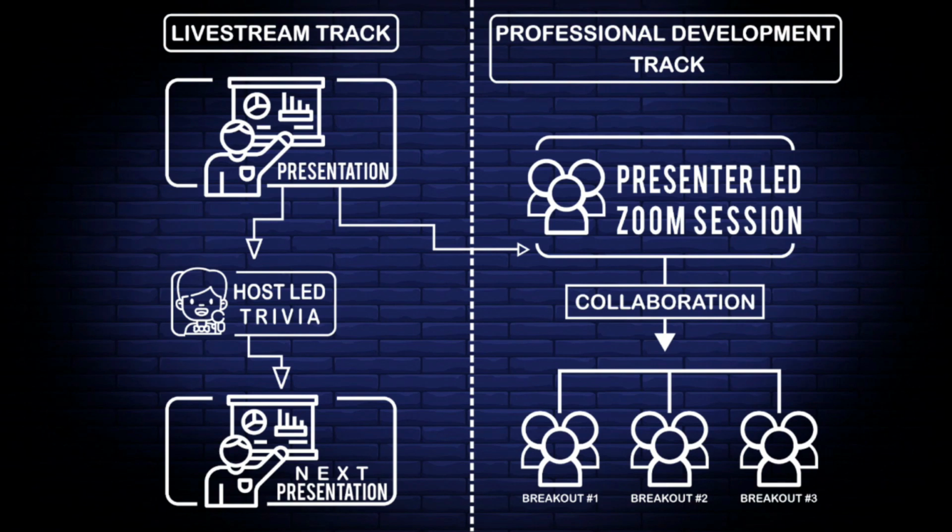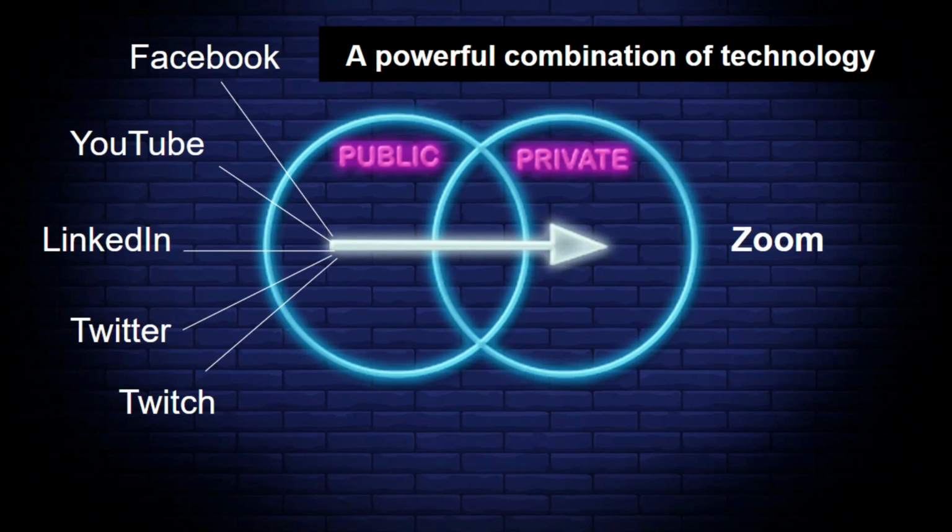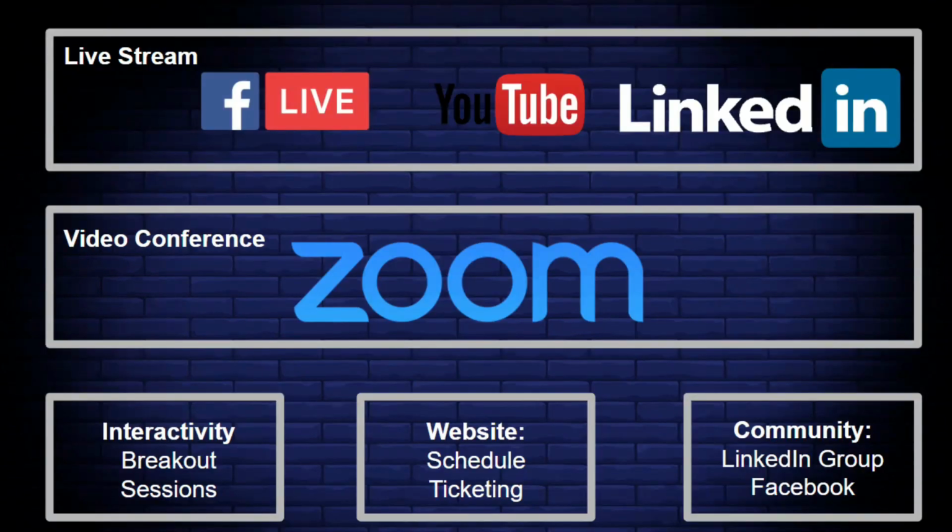So there's a live stream track, which is totally free on social media, and there's a professional development track that is led by the presenters. As each presenter finishes their live stream presentation, they move into an interactive two-way communication solution with Zoom, where they can really get down to business and do more in-depth collaboration. So it's really a powerful way to leverage Zoom, YouTube, LinkedIn, Twitter, and Twitch.